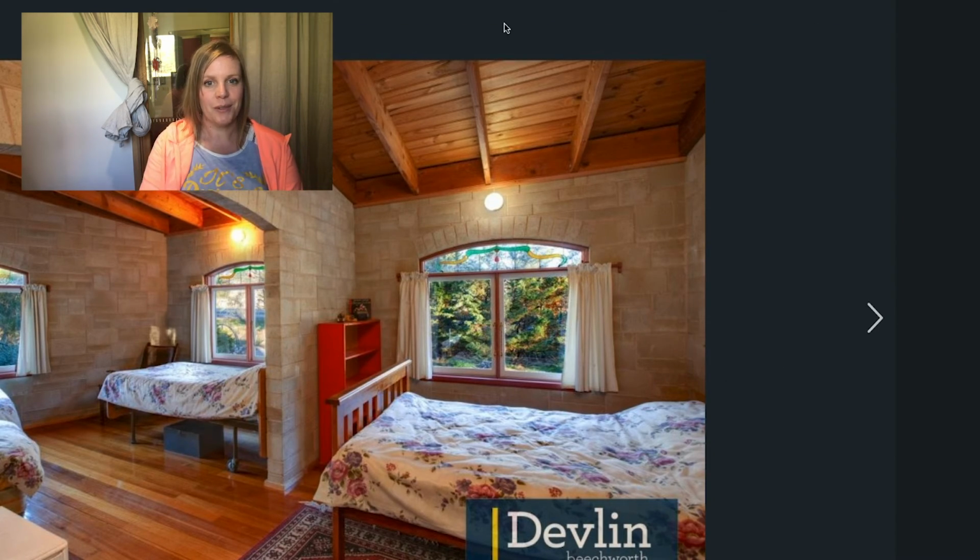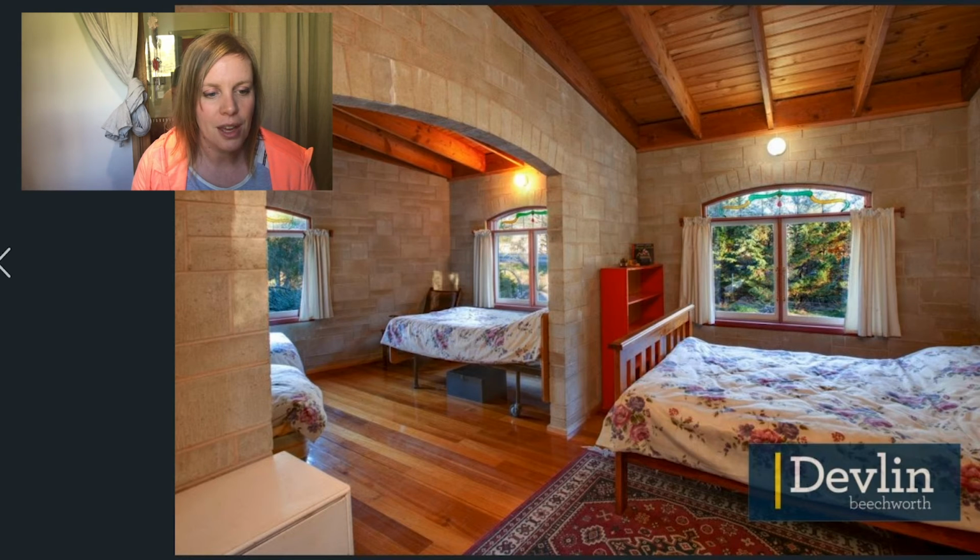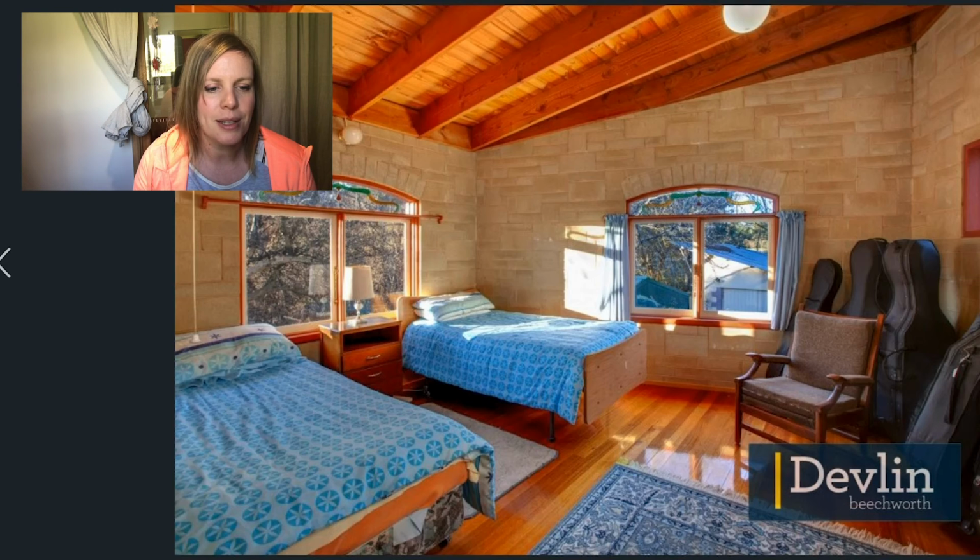This is a cute little room upstairs with the archway between it. Isn't it cute? Look at that. My girls would love this, but again, I'd plaster it. I'd paint the ceiling white and plaster it, make it really nice and cozy, redo the floors, put some nice floor rugs in. But they'd love to have a little room with a little archway between it.